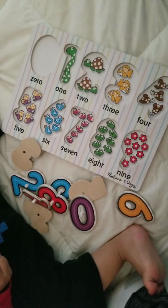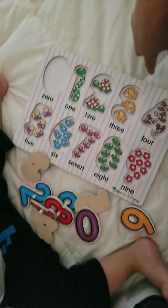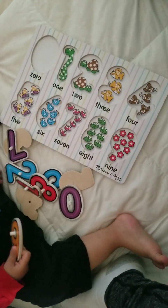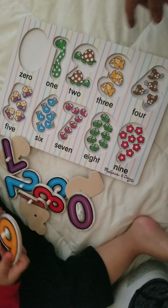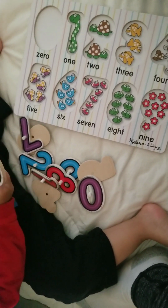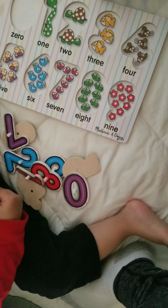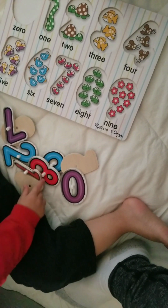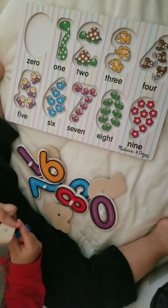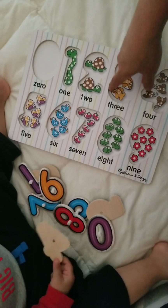I just opened the package. So this is his first time to play this number puzzle, so he's not familiar with the thing. This is the way that he's playing when it's his first time. He's gonna get familiar first, then he will get it if he's playing more on this number puzzle.